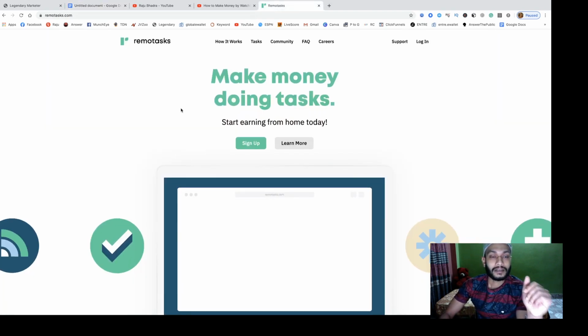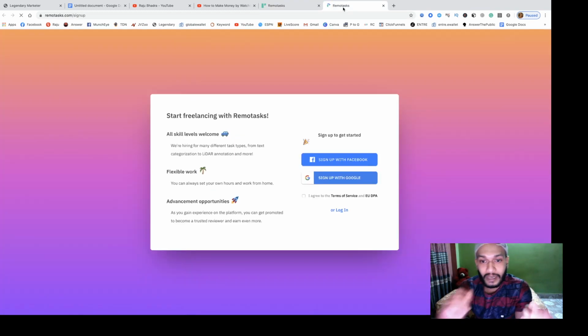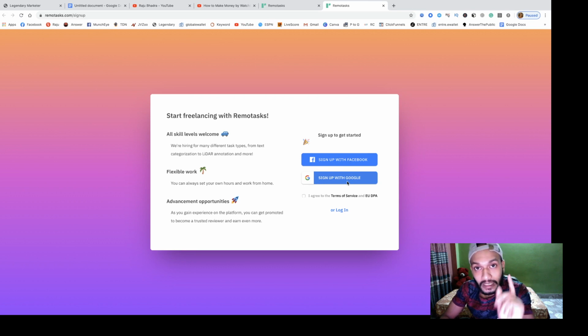Here's the website, Remotask. You have to visit this website Remotask first and sign up. You can simply sign up with your Facebook account or your email address. Just connect your Facebook or your Gmail account, agree with their terms and conditions, and join here.